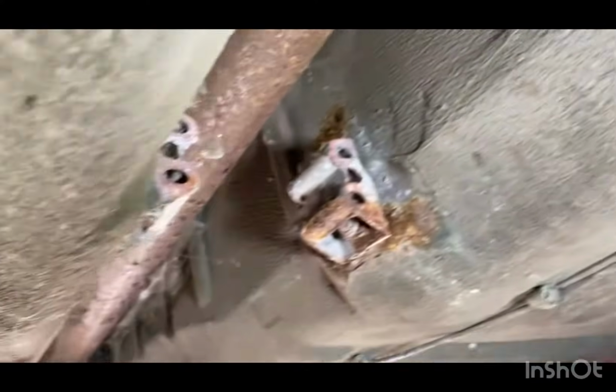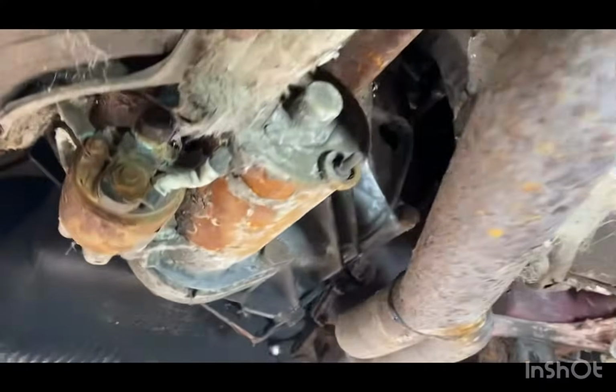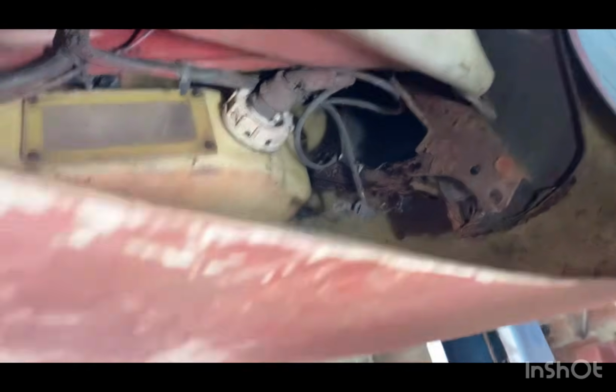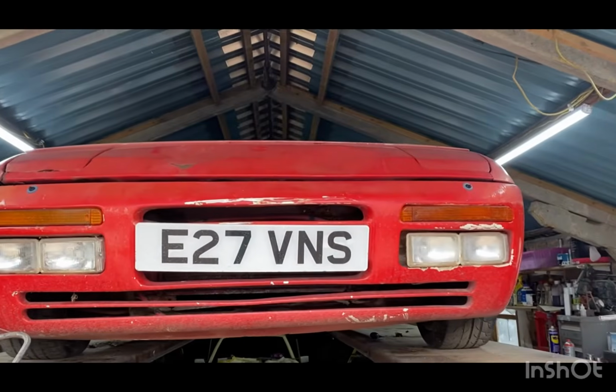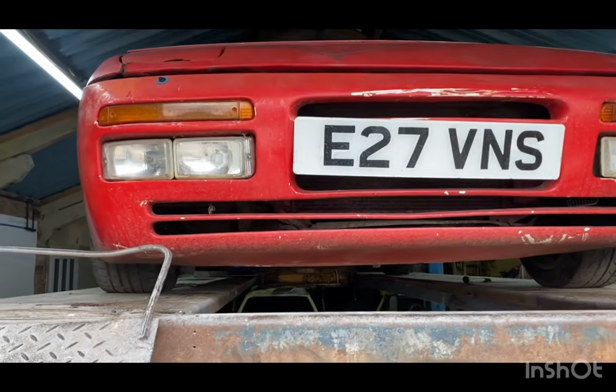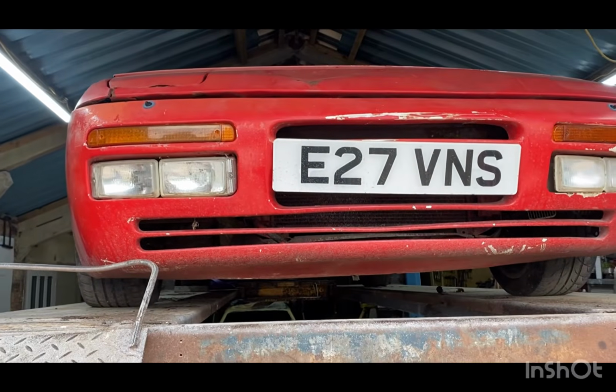I was actually expecting this to be really bad underneath. And it is bad, but not as bad as I thought. I don't even know if it runs. Starter motor just clicks when you turn it, so I might take that off. Now I can see you can get access to it. And it's got the 944 turbo front bumper fitted. I don't know whether to put it back to standard or not. Well, we'll see what happens. It's going to get put aside for the minute. I've got an E30 to finish.